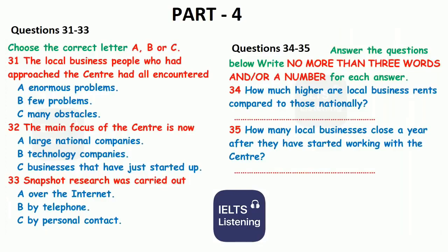The most common reasons given for the businesses closing were, first, high rents, which are 33% higher than the national average, due to the area being very central. Second, lack of knowledge about grants, basically because of ignorance about how to access them. And thirdly, a lack of business support, because they did not know where to obtain advice from.